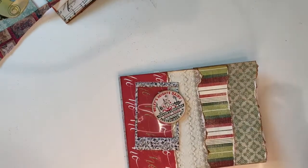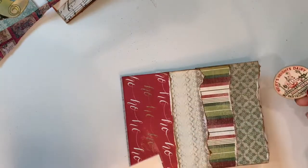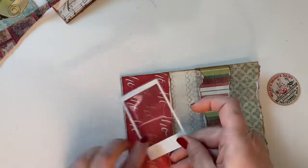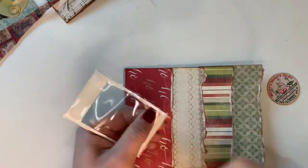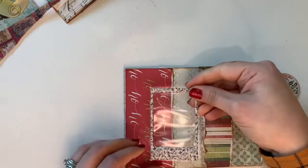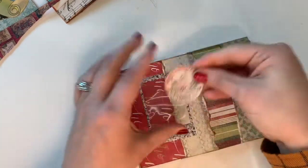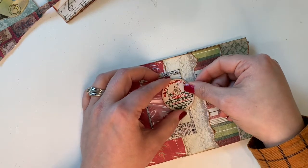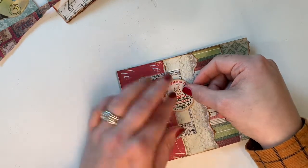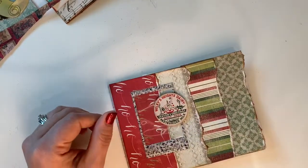Okay. So let's see. I think I'll just use double-sided tape again for this. And today is proving to be another one of those days where I'm just like, yeah, that sounds good. Yeah, I'll try that. Cute. Okay. Now, see?